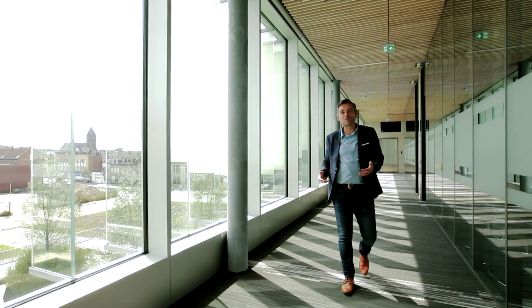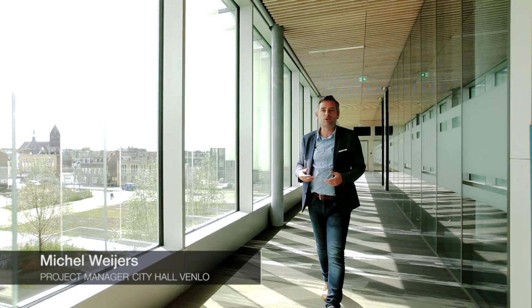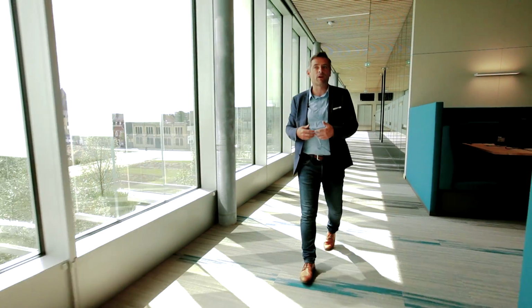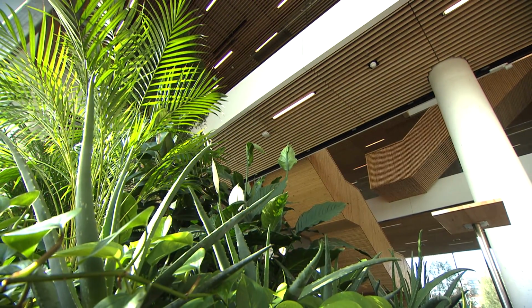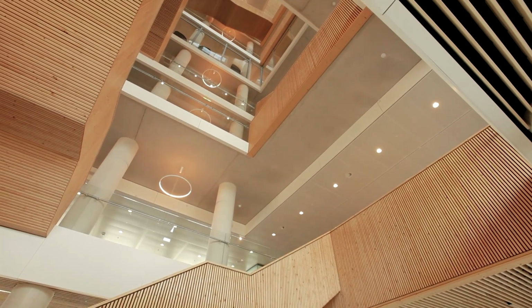The goal wasn't just to build a city hall, but rather a means to allow the city's services to function optimally, and also to give Venlo's City Hall employees and visitors a comfortable place where they can be productive. We really hope that productivity will increase and absenteeism due to sick leave will fall. This is why we have used a variety of materials and techniques to be able to effectively reach those goals.